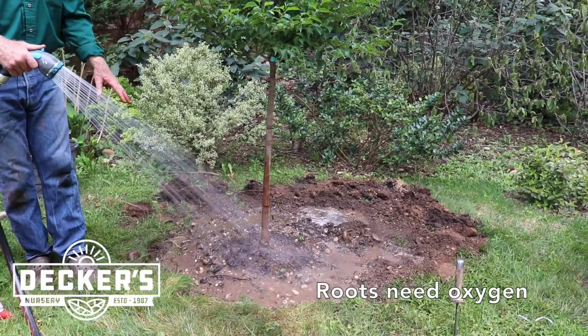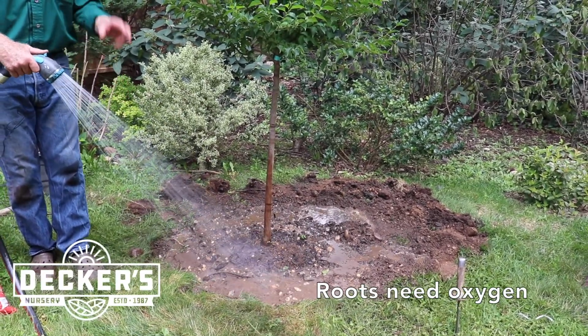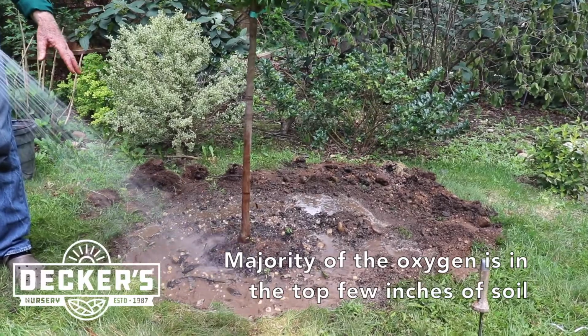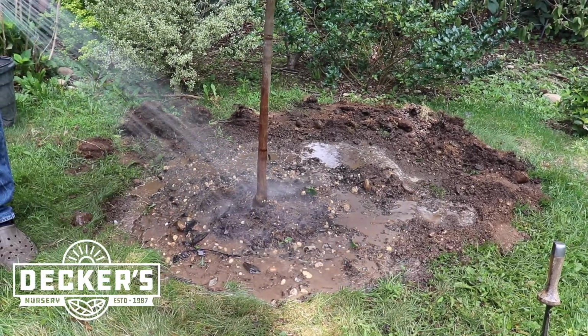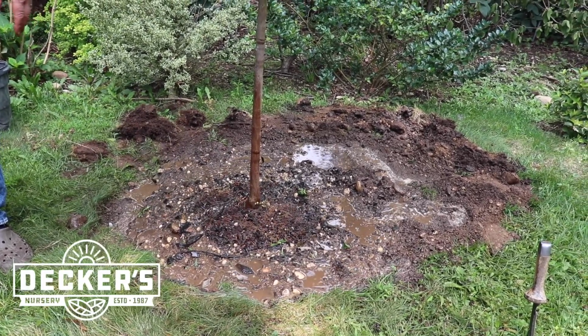Okay, the roots need oxygen. The majority of the oxygen is in the top few inches of soil. So by having some of those above ground, it doesn't compromise the tree in any manner. Okay, so I see the puddling. That means it's pretty saturated. Give that time to settle in.